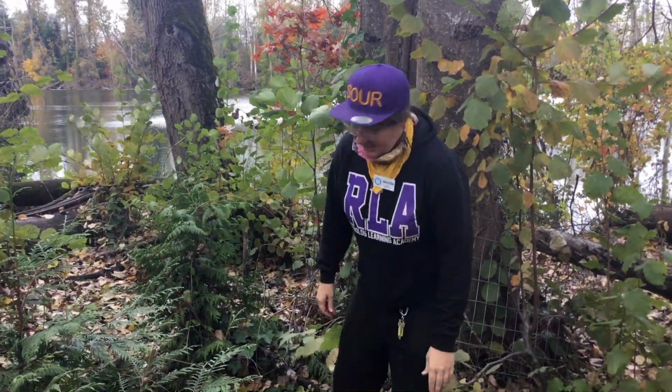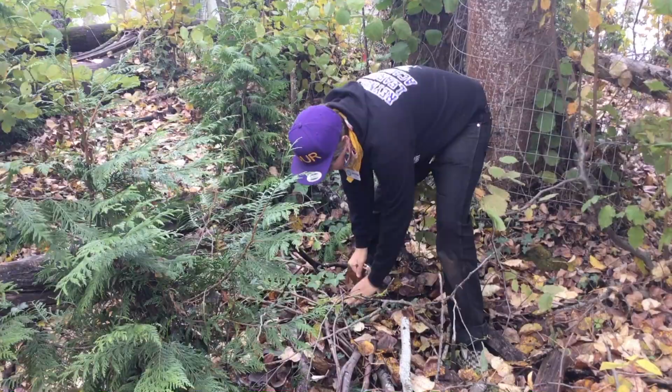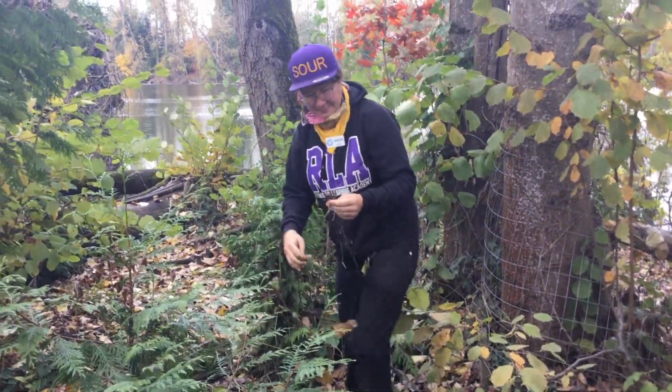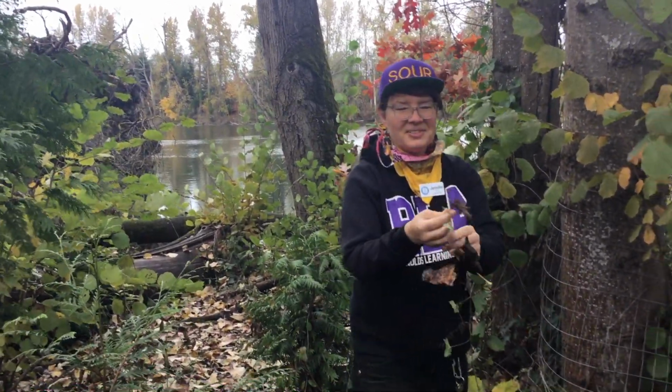More English ivy. Yeah, so those are those roots.